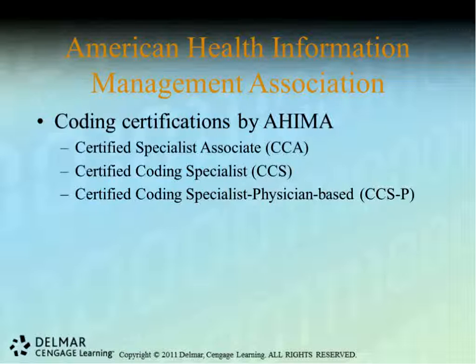Under your AHIMA, they have a Certified Coding Associate, CCA. That's the same principle behind adding the A to your AAPC credentials; it's more of an apprentice credential. Then you have your Certified Coding Specialist, CCS, and the Certified Coding Specialist Physician-Based, CCS-P. An individual would choose among these credentials based on the type of coding or the type of place that they're going to work.